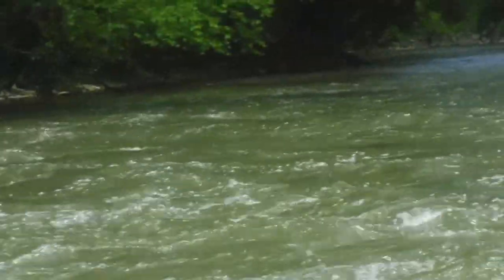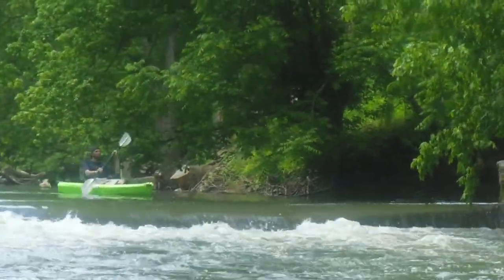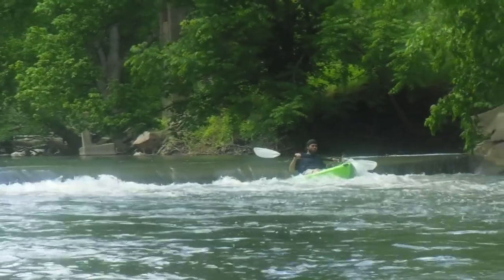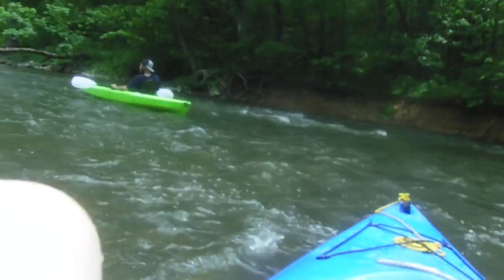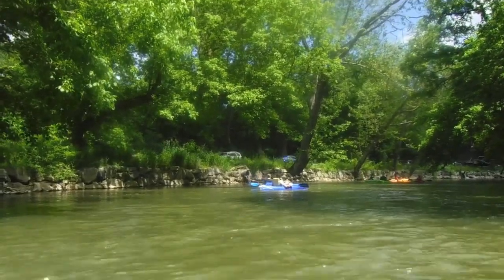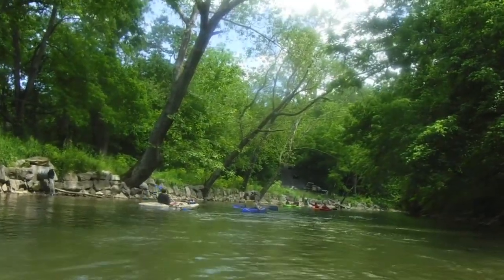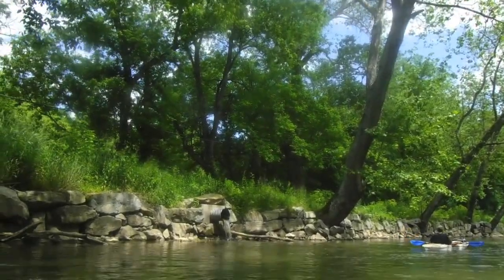Whoa, took in some water there. Now we're going to watch Mike come over. Getting hung up on some rocks here. Yeah, on the left side there at Molly's Hole, some rocks. We're going to come up here at the culverts, see how far they're out of the water. This spot is the closest we'll get to the road until we get to Harper's Ferry Road and the big ledge there at our takeout spot.